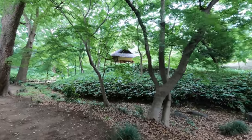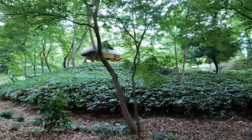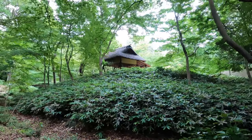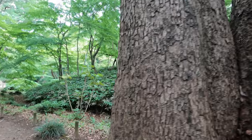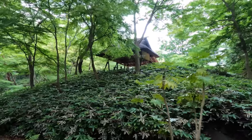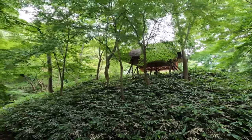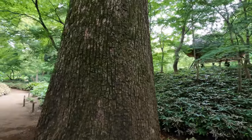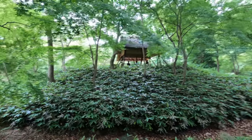This tea house is called Tsutsuji no Chaya and it has a special structure. The pillars and beams are made of rhododendron wood. And it is not easy to find rhododendron with such thick trunks, so they have to be very, very old.